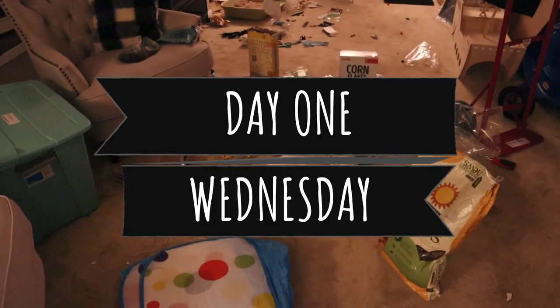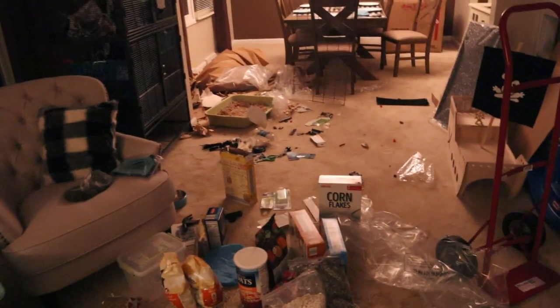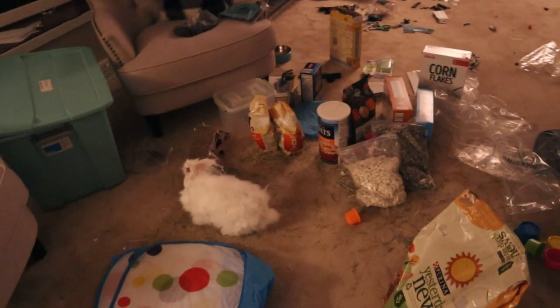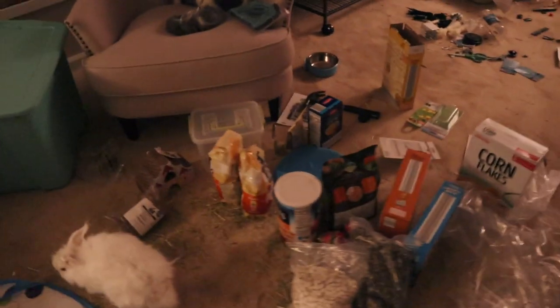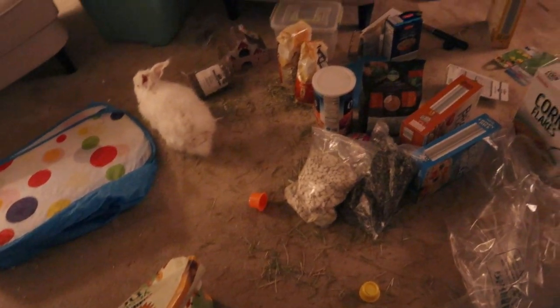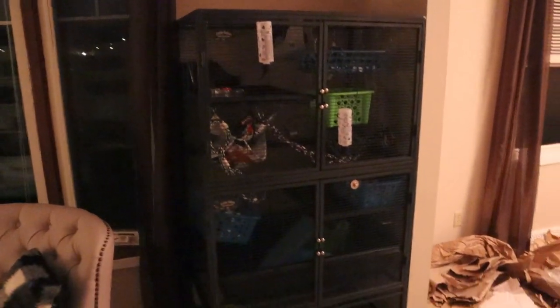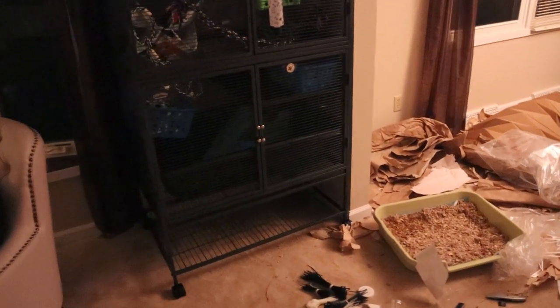So to start off this vlog, you guys are looking at a huge mess. This is my front room and dining room. This is the bunny's playroom, and I just got done doing a haul that you guys would have already seen. All this stuff was included in the haul, so it's all over the floor. There's still hay on the floor from filming the hay comparison video that I haven't vacuumed up. And we just got done building the new Critter Nation for the rats. The lighting's really bad because it's like 10 o'clock at night, but we just got done doing this and I was setting it up.